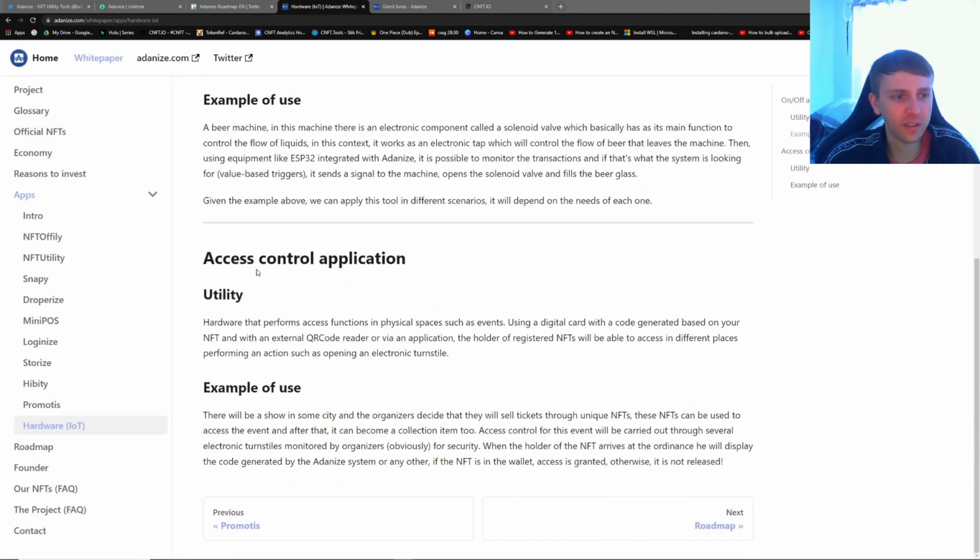And then the next one is access control application, which I think I understand this one, but it also runs into the other one that we talked about, kind of with like payment of a service, or the one where you log into a website based on if you own that NFT. So I guess it's just another application of that. But essentially, if you want to sell an NFT and that is your ticket to a concert, then when you get to the concert, they can check your wallet, they'll make sure you have that NFT, and they'll give you access. Otherwise, you don't get access.